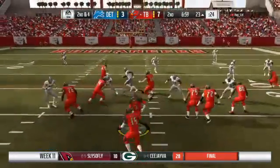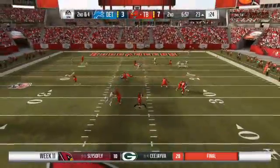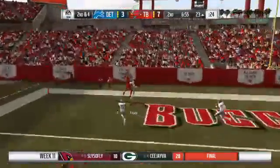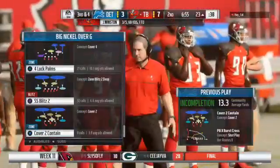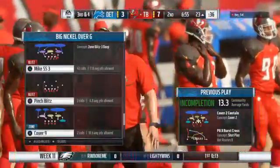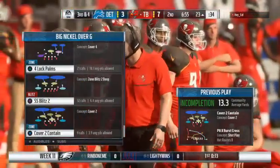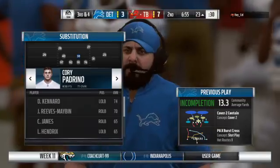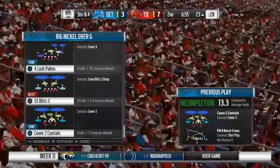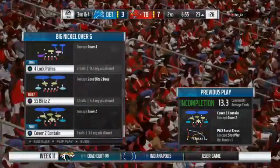Play action now. Winston looking for the end zone. And he's unable to grab it. Thought he might have had position, couldn't hold on. 3rd down. But one thing's for sure, when you've got a big receiver and you trust him downfield, you're going to give him opportunities to go up and get that 50-50 ball. And he is a darn good big receiver. Unfortunately, that time didn't work out.